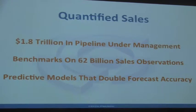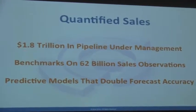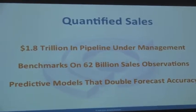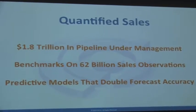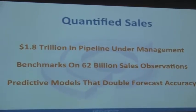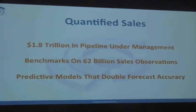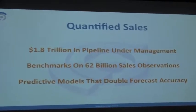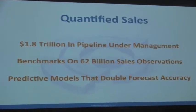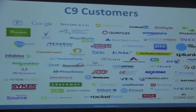Now, where C9 fits into this is, since we've been around a while, we actually have almost $2 trillion in pipeline that people are managing using our tools. I'll show you some of the customers in a bit. We have going on for 100 billion sales observations, so we have a fairly rich data store. What I'll talk about today is some predictive models that, for many customers, have doubled their forecast accuracy. And I'll explain what that means. So, here's the obligatory slide of customers.